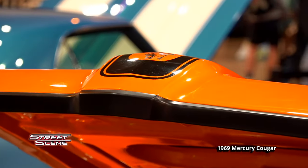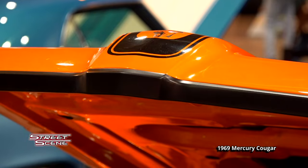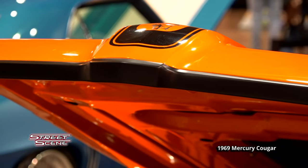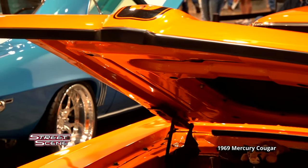How's she run for you? Oh, runs real good. How fast have you had it? I've had it over 130, and I've had it at a 12-second on a quarter mile. Okay. And it's got more. Yeah, it's got a lot of engine in there.